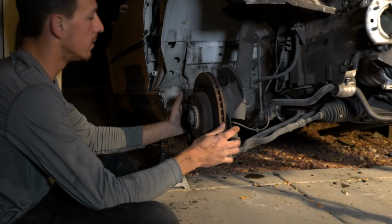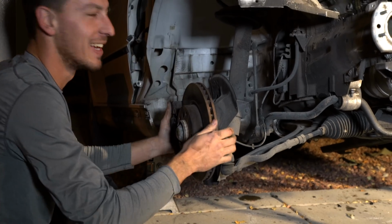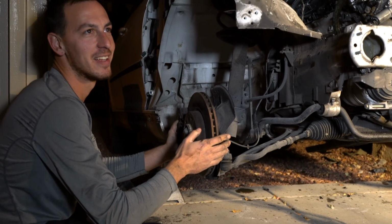Both wheels off. Yep. Oh yeah, dude. Super tight. Super tight.